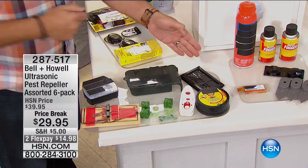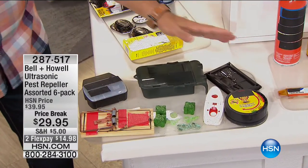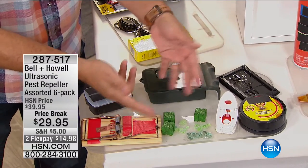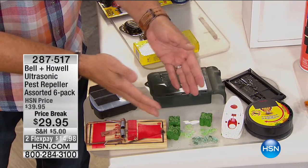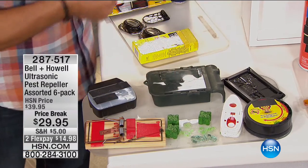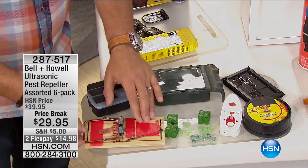We've got the sticky traps over here. And with these sticky traps, the animals die of dehydration and starvation. That's horrible. We've got poisons over here that look like either kitty litter or my dog's favorite green treats. You don't want these around your kids and pets. And frankly, it's not humane for the animals. They die a horrible death, and then they decompose in your house someplace, like in the wall or the ceiling. You get that smell.